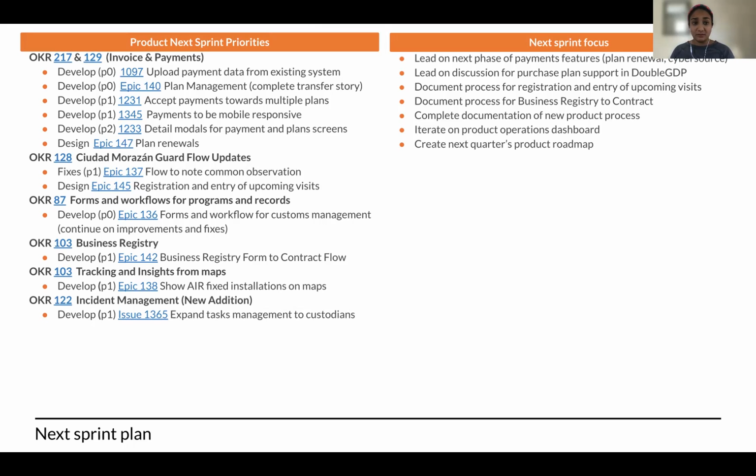We want to develop the ability to accept payments towards multiple plans, as well as seeing the detailed designs for payments and plan screen. We're also going to start designing the plan renewals epic. So there are a number of plans that are going to expire in October, and we want to be able to renew these plans at a new valuation. And how we allow admins to manage that is critical.